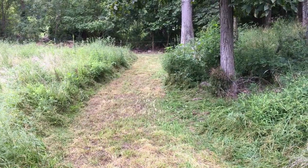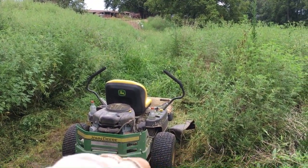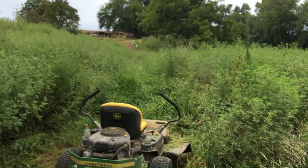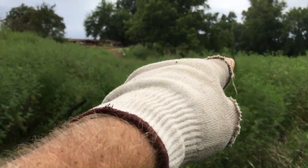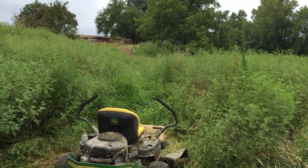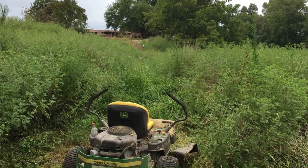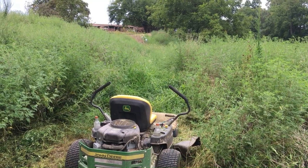Where I came from, this is where I'm headed. Cut this section here, and there's a big section around at the bottom of that fence and around that walnut. Near the walnut anyway. Okay, let's get this one out of the way and I'll be done soon.